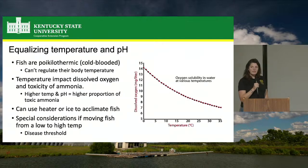So one thing that we discovered very recently was that we were moving koi out of our pond, where the water temperature was pretty cold. And we put them into our production building. We're taking them to a producer in northern Kentucky. They were going to stock koi into their system. And so we put them in our production building, and we're going to slowly raise that temperature up.